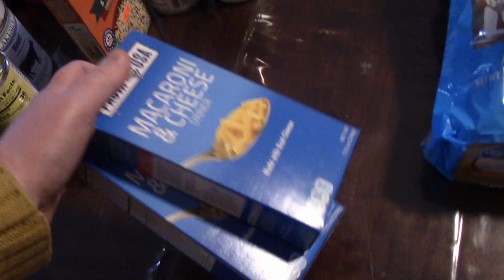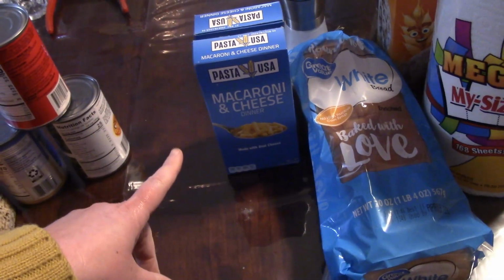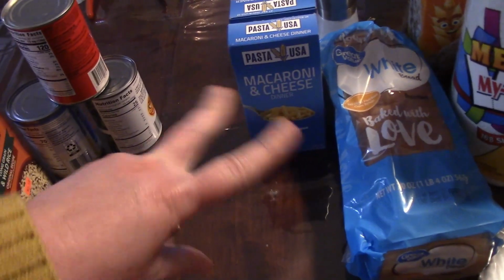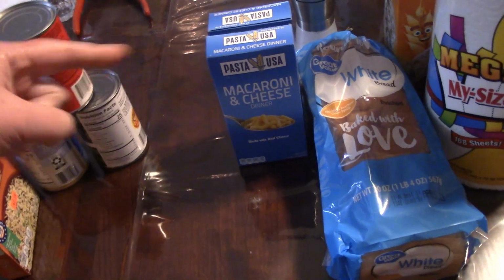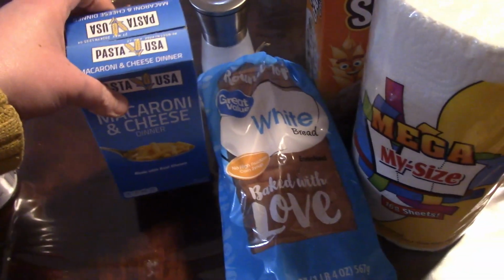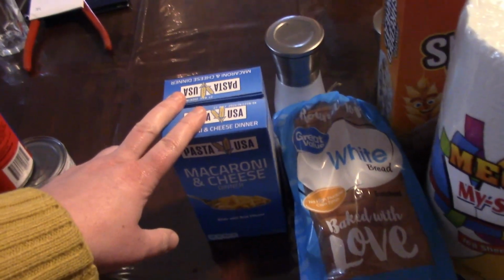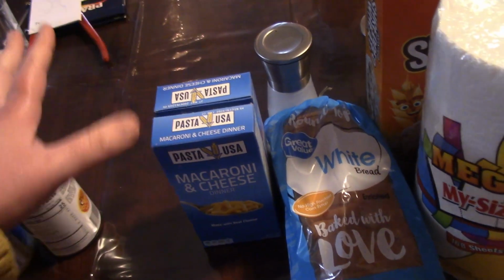I have 2 other boxes of mac and cheese from another pantry haul I did not get to film. That's one that's also twice a month, but it's in a different town, and that's on Mondays and Wednesdays, whereas this one is Tuesdays and Thursdays. So anyway, I have 2 other ones from that one, so I have a complete meal. I'm just going to tuck this away for when I have a really busy day or whatnot, so we could just pull these out.